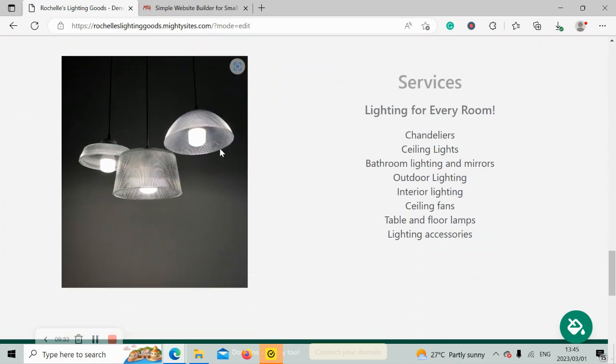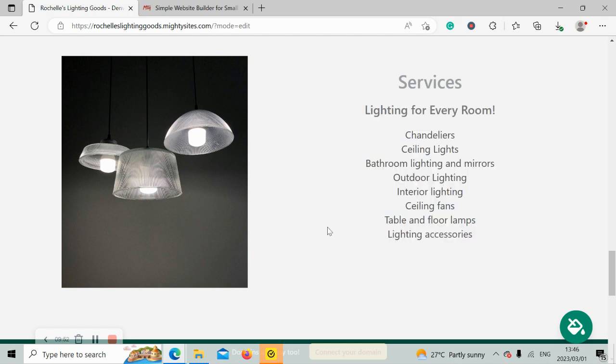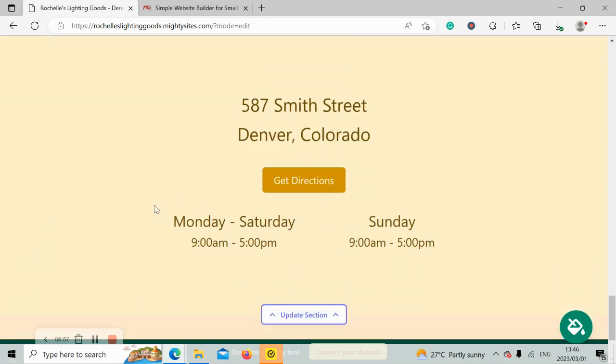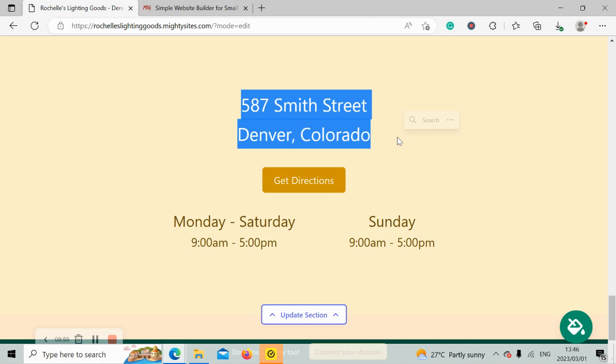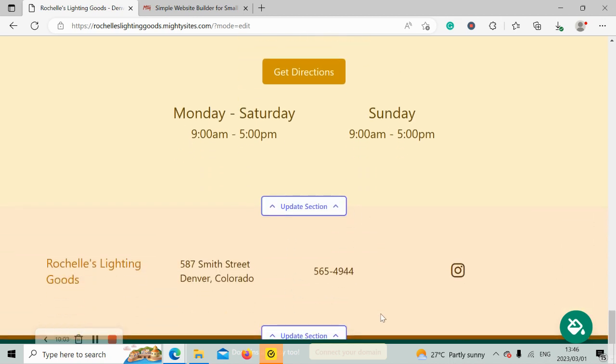Well, we've just made our way into the services section. Over here, you can put a little bit more details of the different services your lighting store offers. Do you stock chandeliers, ceiling lights, bathroom lighting, outdoor lighting, interior lighting? Maybe you also stock or have ceiling fans in your store. Go ahead and put all the details over here so your customers know what exactly they can come to you for. If you need to make any changes to those hours or that physical location, all you need to do is click on update section over here.